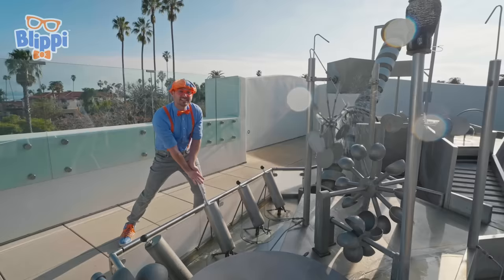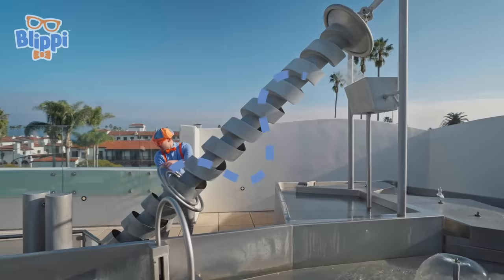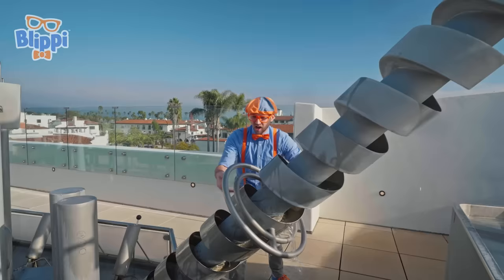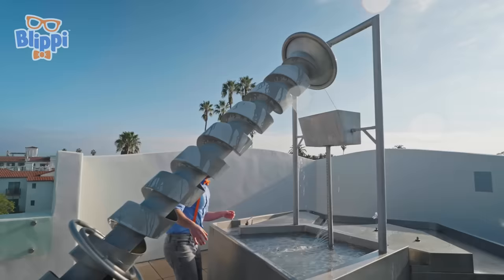Wow, this is so much fun playing in the water. Whoa, look at this. Whoa, kind of looks like a corkscrew. Oh, I see what it's doing. It's actually bringing water all the way from the bottom all the way to the top. Oh, do you see it? It's pouring out the top. Whoa. Whoa, and look at all this water.